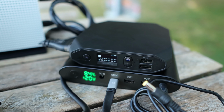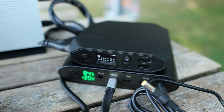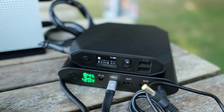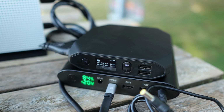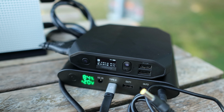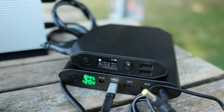And I can see here around 80 watts. So this is quite reasonable, because you are able to play the Xbox One X game at good quality. Depending on the game you play, the Xbox One S can draw up to 120 watts, but I didn't experience a game that was able to draw so much power.